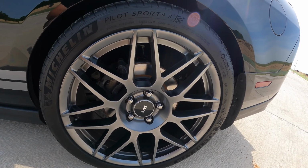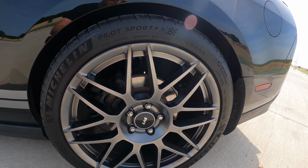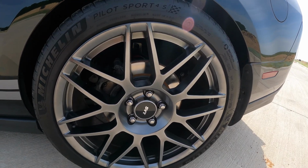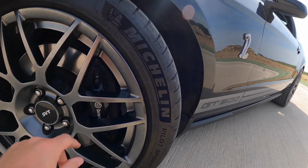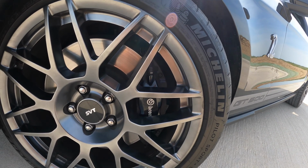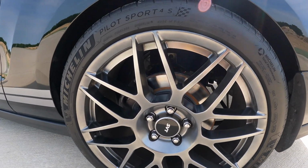I have the factory pads, and I want to get the ceramics. I know the ceramic brake pads cut down a lot on the brake dust, and a lot of people switch out the factory pads for ceramic. So that is going to be coming soon. But yeah, the brake dust on these things is not fantastic.